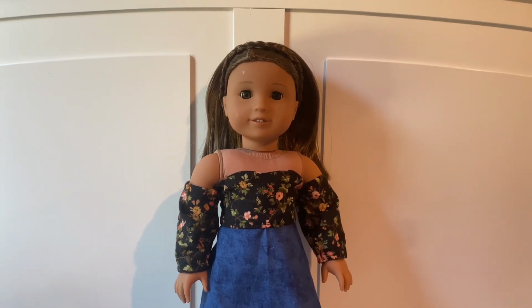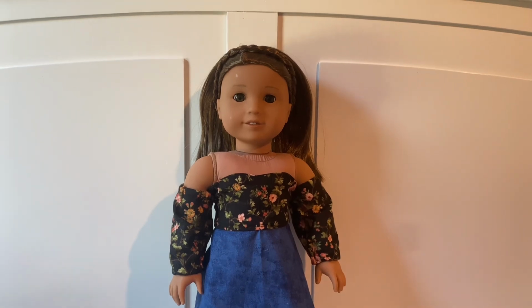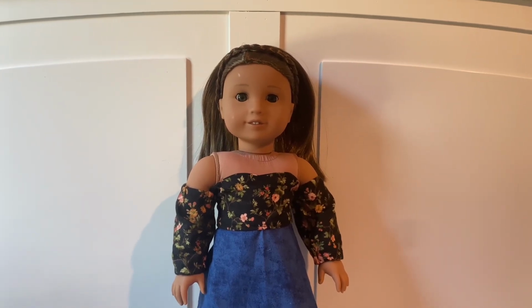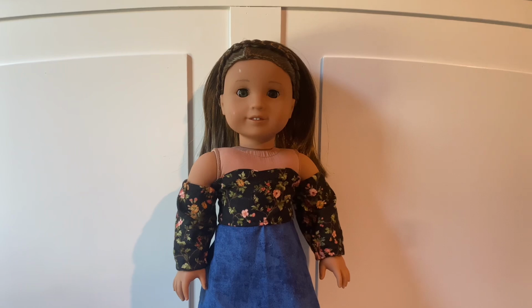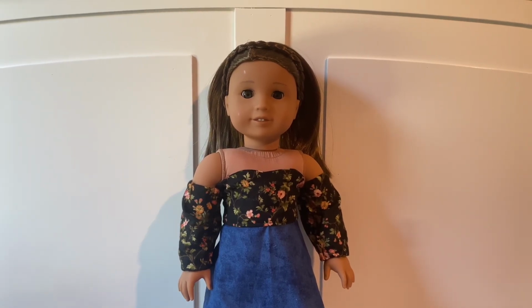Another thing some people might be wondering is if people were staring. No, not really. There was an older couple who I'm pretty sure said the dolls were cute. I'm pretty sure that's the only thing anyone said to me. Everyone just kind of ignored the dolls.